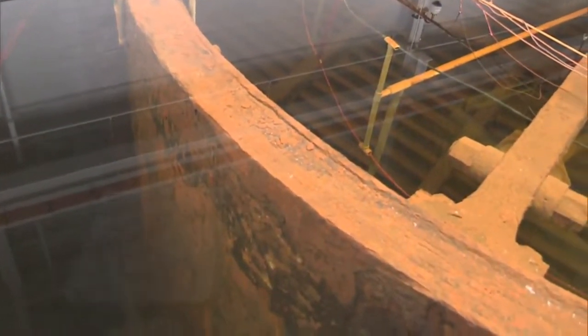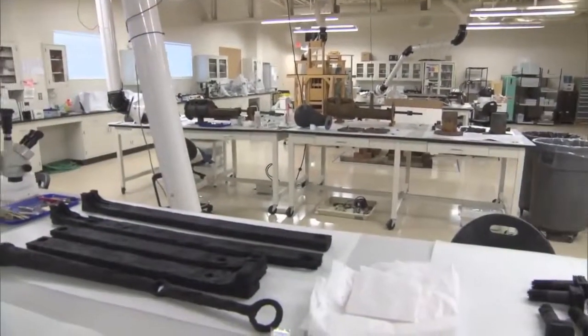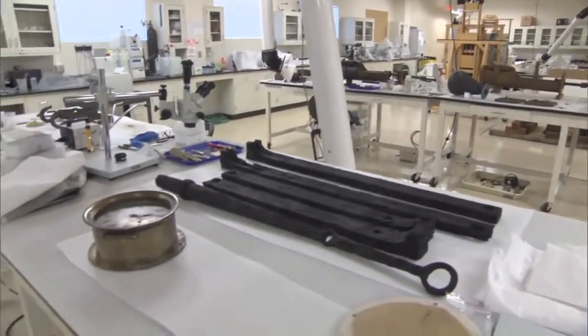They also found dents where the gun carriages slammed into the back of the turret, and 3 small holes through which they could look out at their target. Many of the items recovered prove the Monitor was a sign of the Industrial Revolution about to unfold.